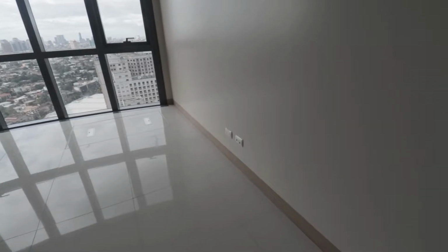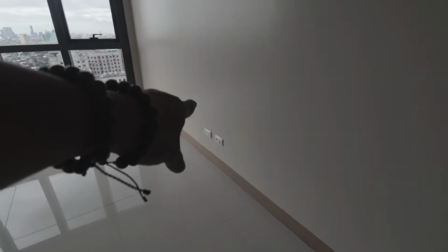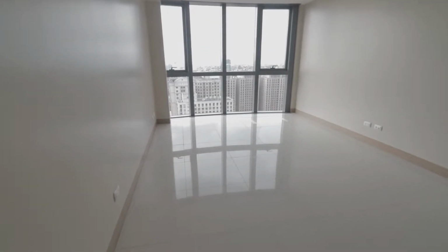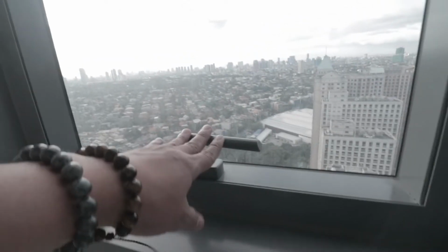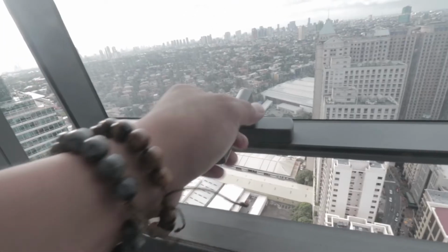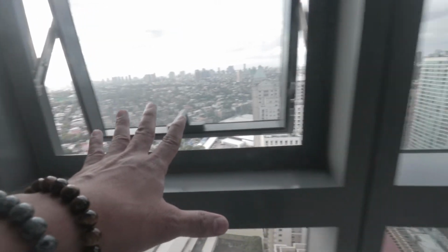Anyway, room is also provisioned with a couple of things, like that is for cable and internet. This is your living area. Yeah, most probably this is where you're going to put your entertainment system, and this is where you're going to be putting your dining table. Ito po pwede siyang buksan, and that way you get some fresh air. So it can be open partially lang para mas safe. So you have that window open as well as on this side if you'd like to do that.